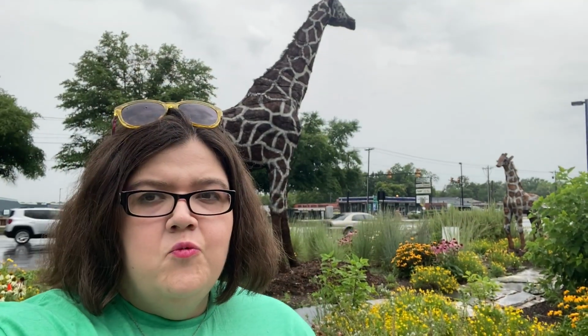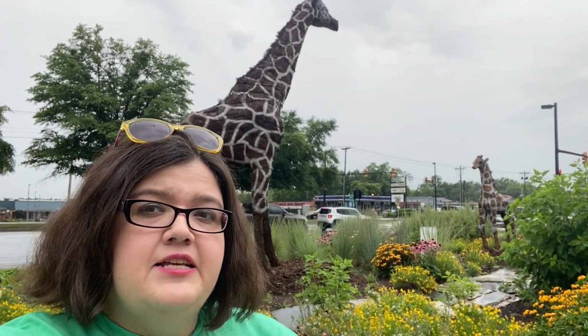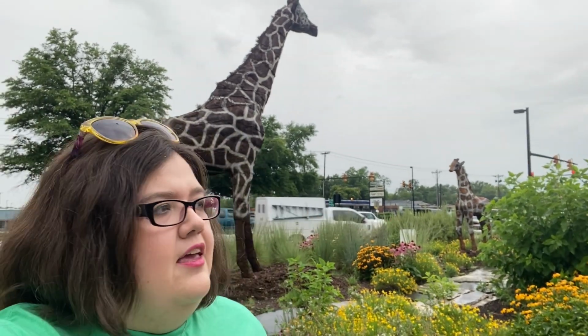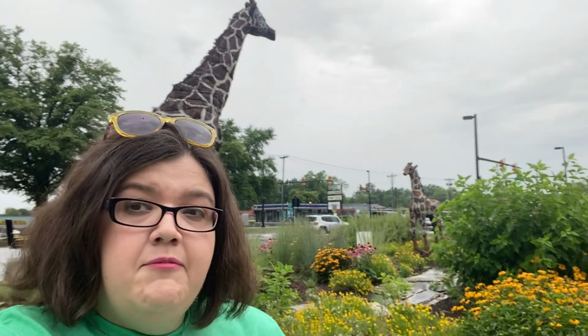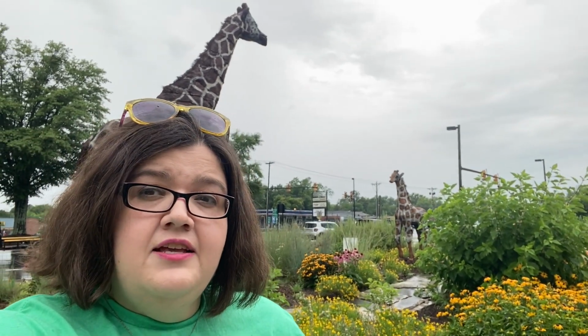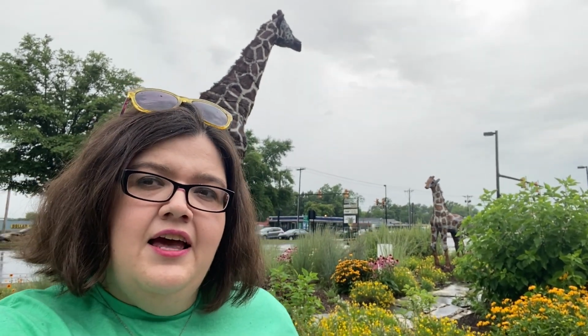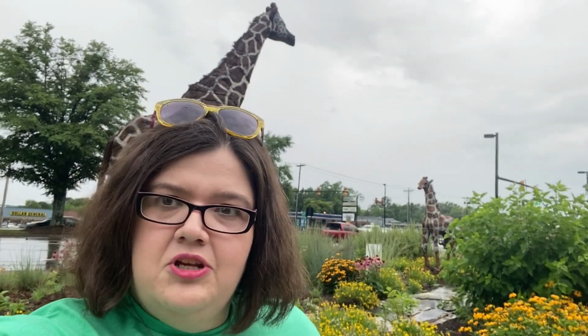Hey everybody, I am once again in Greenwood, South Carolina. So today we're here for the Festival of Flowers. This is one of my favorite events that happens every single year in the month of June. And it's definitely something worth coming to town to see. Right now I got the giraffes behind me. We're gonna go and see some other things, and then we'll get back to the giraffes later in the video. So if you would like to see everything, let's go and watch the video.